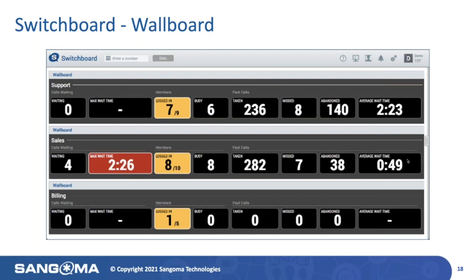Switchvox Wallboard is a widget that enables agents and managers to monitor call statistics for sales and support departments in order to drive performance. It can be displayed on a large screen within an office environment or on agents' monitors while working remotely. The Wallboard shows real-time statistics for all the call queues the agents and managers are members of, including the number of calls waiting and the max wait time, the login status of the queue agents and how many are busy, the number of calls taken, missed, and abandoned, and the average wait time.